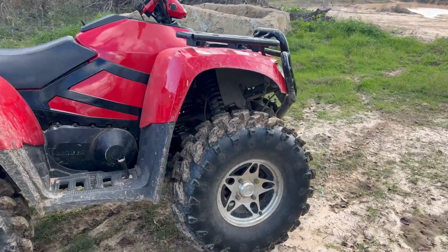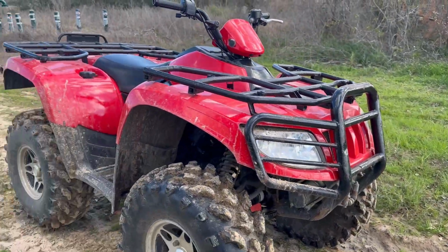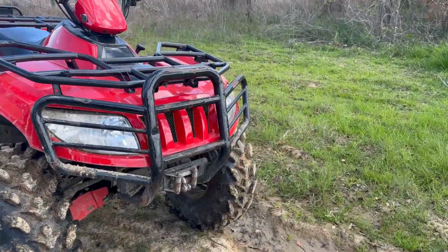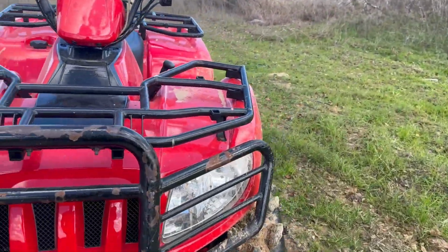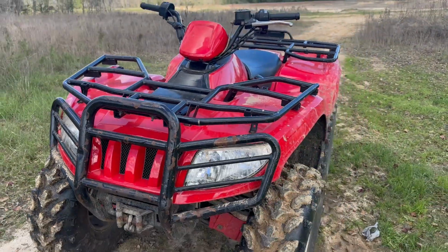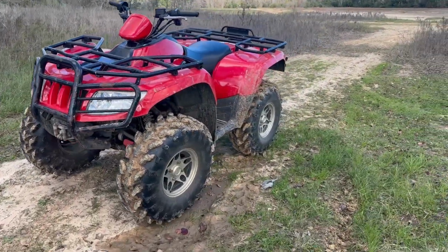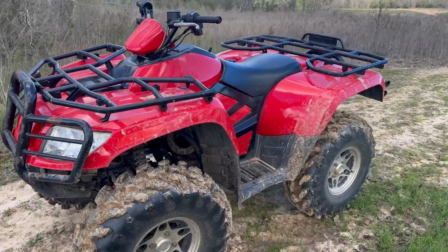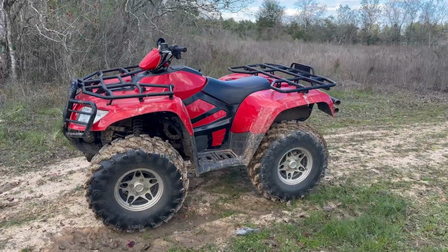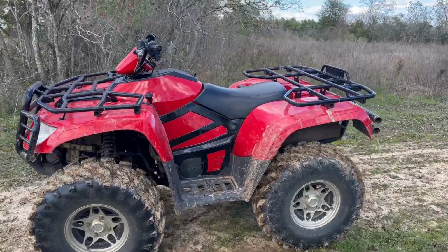Because these Arctic Cats, man, they're really solid four-wheelers, and they last a long time. So even though this is an older one, I think a '07 model, it should last me another 20 years as long as I do all the proper maintenance and don't drive reckless with it. Hopefully I'll pass it down to my kids so they can enjoy it.